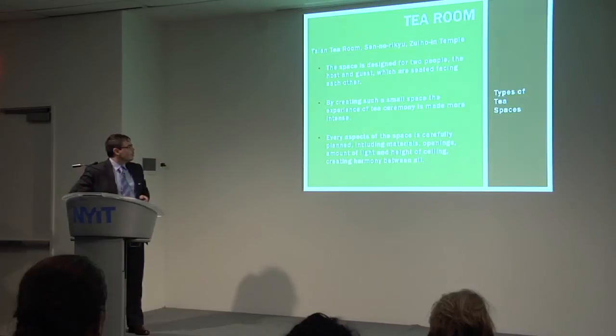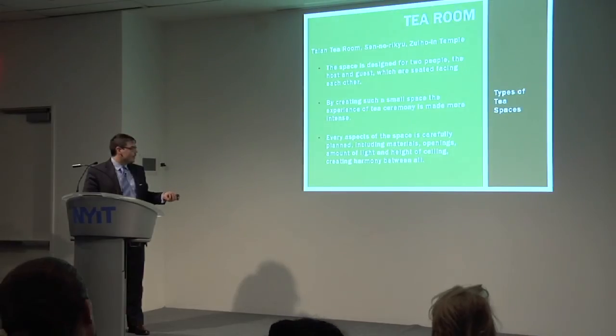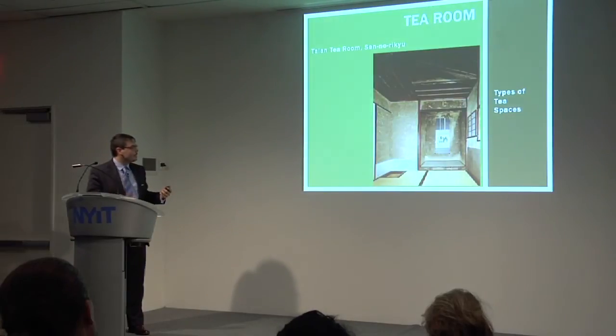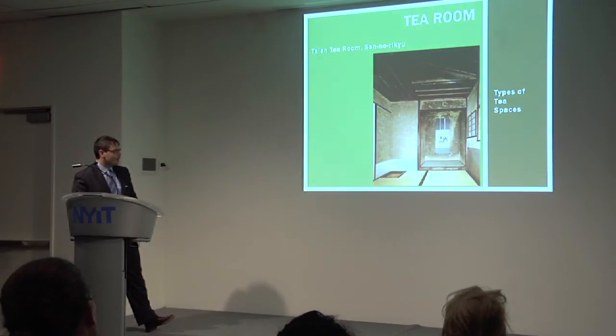So this space is typically designed for 2 people. It could vary depending on the tea room. But you will plan all these things. The way you sit, the materials, the openings, the light, the height, ceiling. All these things are meant to make this space a bit more personal. So in this space, you can tell how small it is. Just 2 of these straw mats.